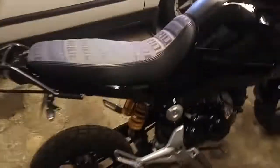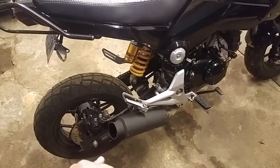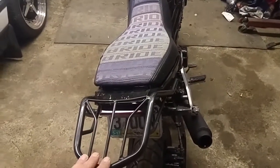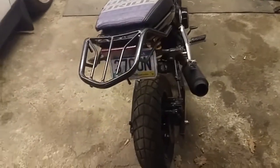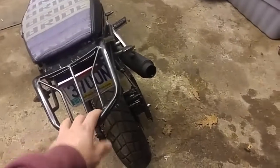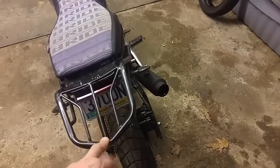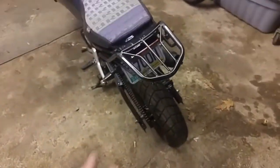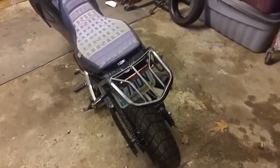Then I got M4 D-badged exhaust with no silencer. I put a rear cargo rack on it because I was tired of blowing out my tail light. I blew out like 3 tail lights on this bike. I said enough is enough. Instead of getting a stunt cage, because I don't stunt this bike, but I do wheelie it, I put one of these on there. They're cheap. It'll protect my tail light. Plus I can put a lunch box on it if I want.